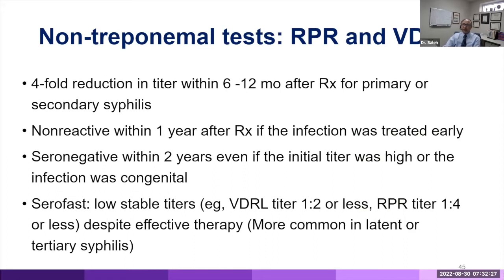With the non-treponemal tests, again, there is a fourfold reduction in titer within 6 to 12 months after treatment for primary or secondary syphilis. That's why they're very useful for following response to treatment. They become non-reactive within 1 year after treatment, and seronegative within 2 years, even if the initial titer was high. So by 2 years, usually they become negative. In some cases, they can have low stable titers, for example, if the VDRL is 1 to 2 or RPR 1 to 4 or less, that can happen despite effective therapy. But this is more common in latent and tertiary syphilis, and this is considered serofast.